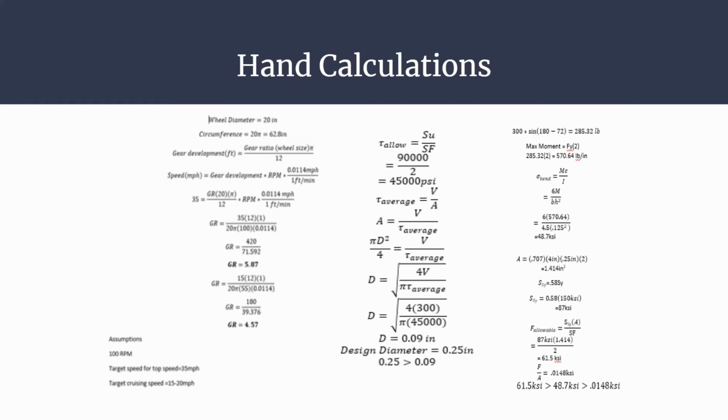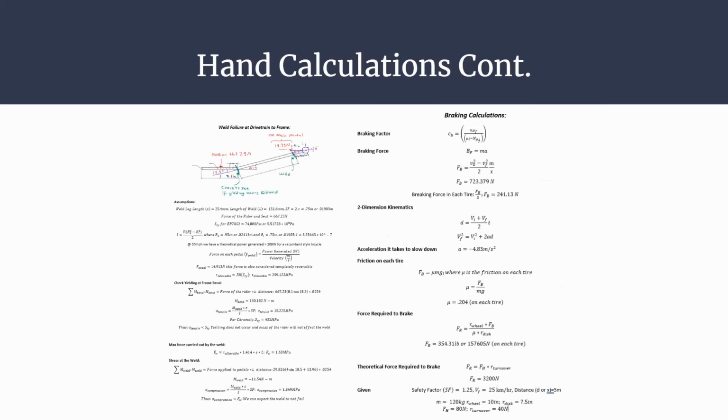After that, we wanted to find the stresses on the frame of the bike. So we decided to find the bending force on the bike based off of the driver's weight. We also accounted for a little bit of impact from actually driving the bike itself. After finding sigma bend on the bike, we came out with 48.7 KSI. After that, we wanted to find the allowable stress our frame was able to withstand, which came out to 61.5 KSI. So the bike was able to withstand more than enough bending stress and more than enough force from the rider itself. So those are some additional hand calculations that we worked on.